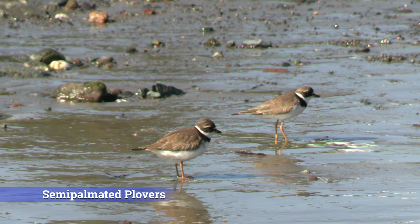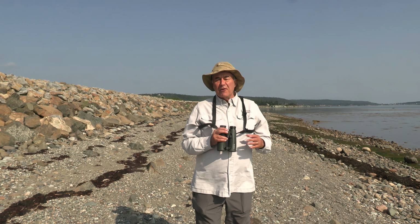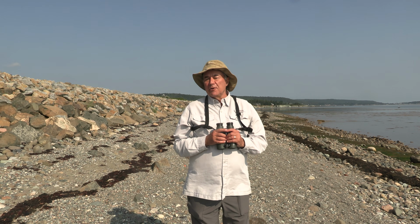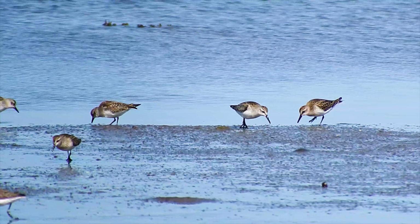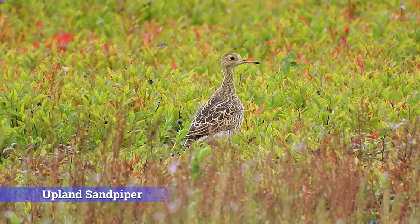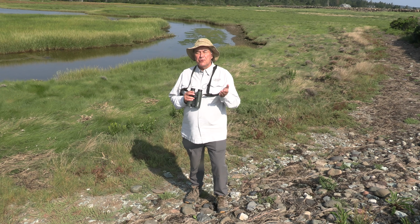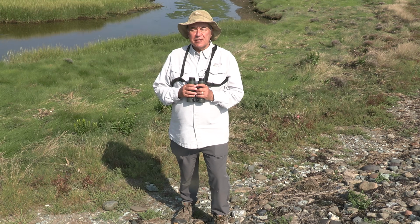There are about 235 shorebird species in the world. There's about 87 in the Americas. About 52 of those are in North America. Of those 52 shorebirds, a lot of them are not at the shore. So if you're looking at shorebirds of the world or any field guide like that, 90% of the photos you're looking at aren't there. Those pages are useless, tear them out.